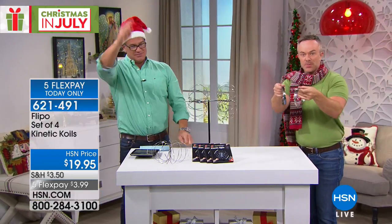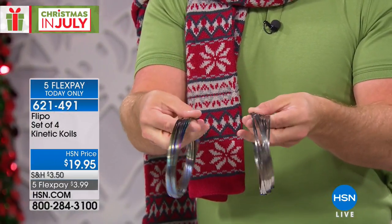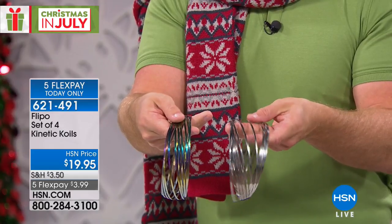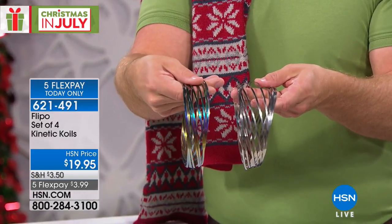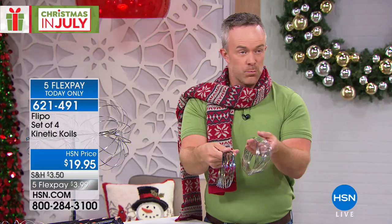And the thing is, it's this big, this small, in terms of being able to store it in your desk drawer or travel with it if it's something for the kids. You can see they come in 2 different colors. One is that nice stainless steel, and then you have that rainbow effect. So remember, you're getting 2 of each, individually boxed. So maybe it's a boy and a girl.